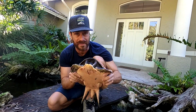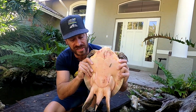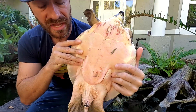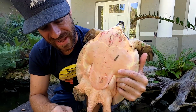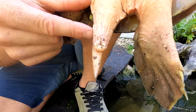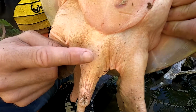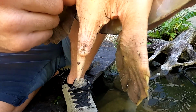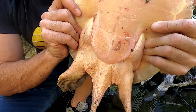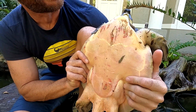The other thing that happened is most of them are boys. Look at that tail. That is actually a dude. How do I know it's a dude? Well, he's got a long tail, and the vent is at the tip of the tail. If it was a female, it'd be a shorter tail, and her vent or cloaca would be much closer to the plastron here. So very important. They're all males, and that's probably some of the reason why they're fighting as well.